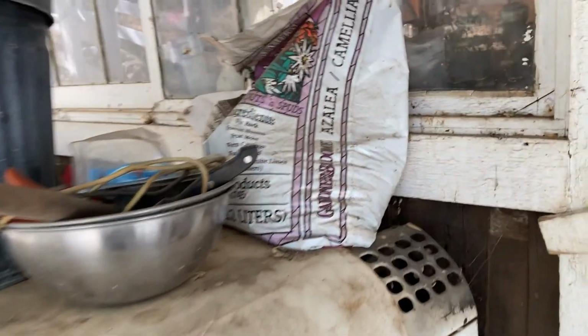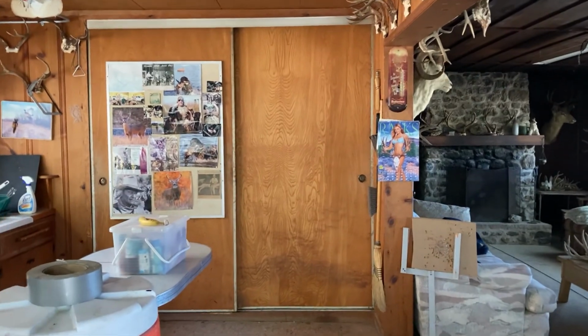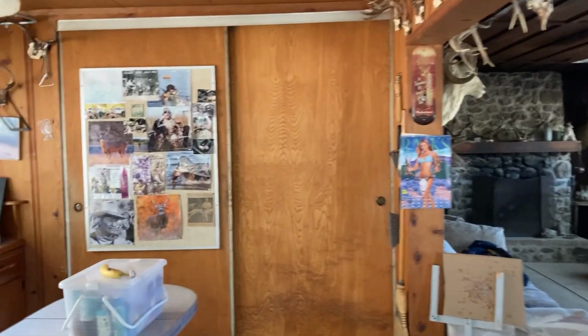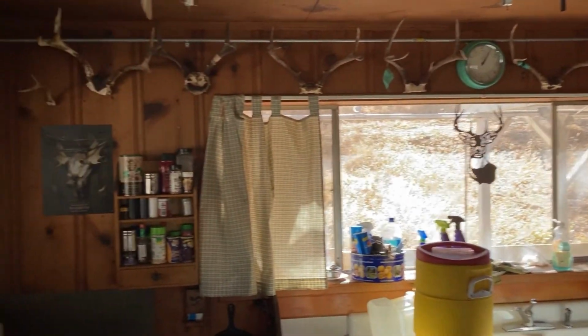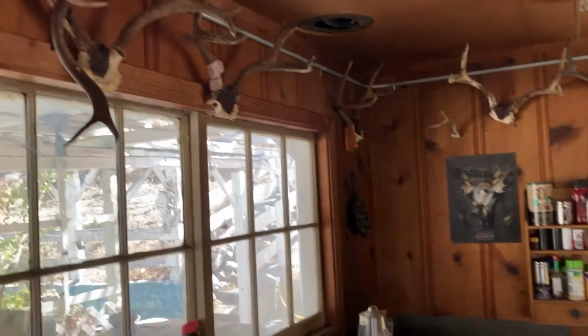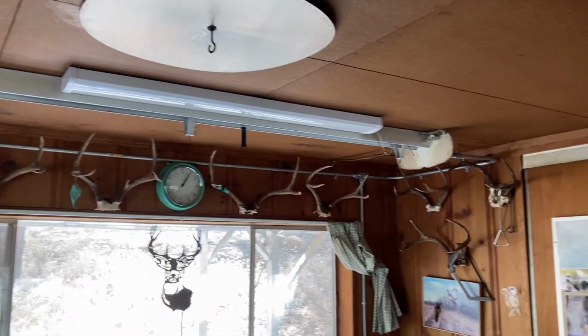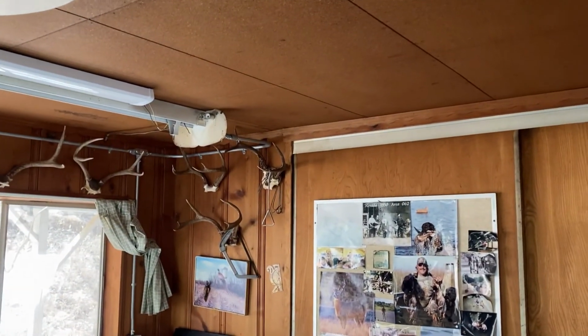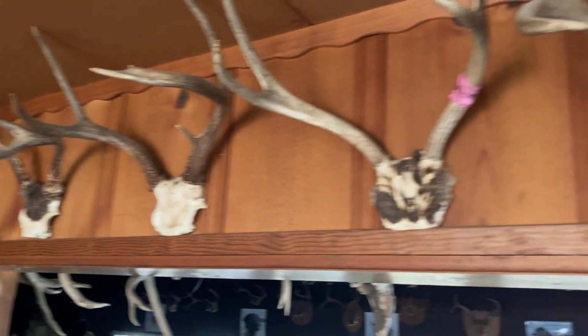But they work. And you don't need electricity for them, and they keep everything nice and cold. I hope there's enough light in here for you guys to see. Maybe later on this evening when we turn on the power, I'll come back in and film some more. But all these bucks were shot up here. They're basically all over the walls up here.